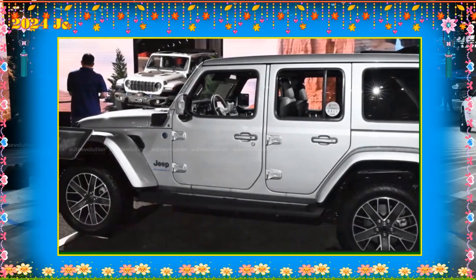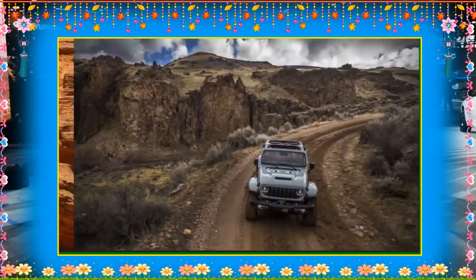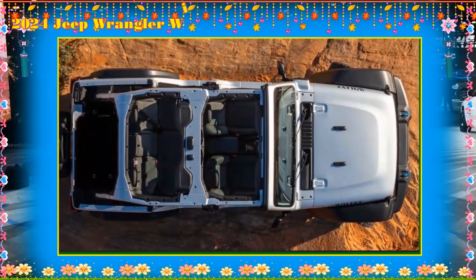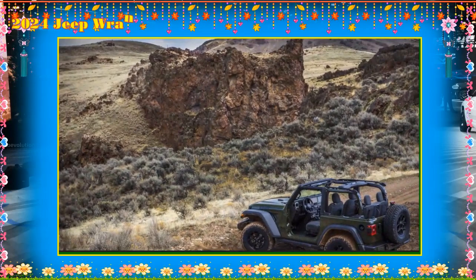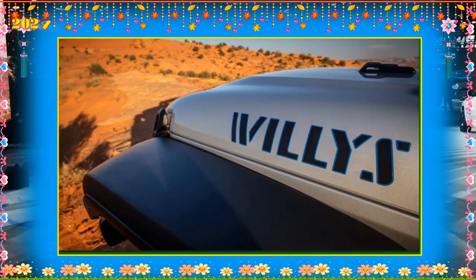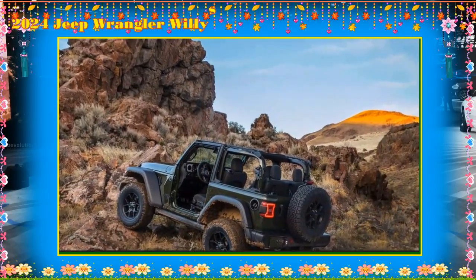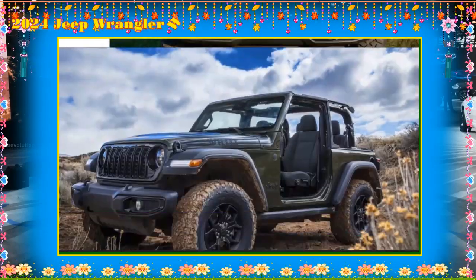First off, only the Rubicon 392 can best the PHEV's 375 horsepower, but the 4xe matches the torque output of the burly V8 at 470 pound-feet of twist and much more efficiently to boot. You'll get 49 mpge combined and 21 miles of all-electric range. I can dig it. Further, the 4xe Willys has a crawl ratio of 52.5:1.